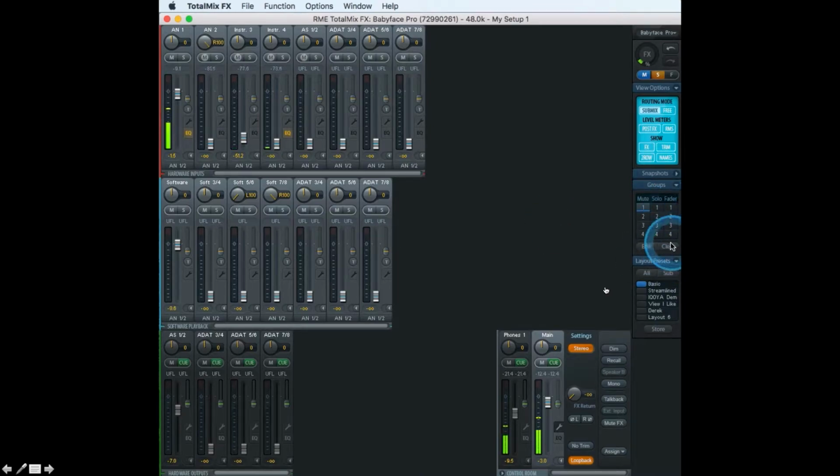So if I want to control a bunch of faders together, I could do the same thing. And now anytime that's selected, I just grab a fader and they all stay relative. And since channel 3 was slightly high, that's why it looks that way when I do it. And of course I can clear all those as well. So hopefully between getting around in groups, snapshots, and layouts, this has been very helpful.